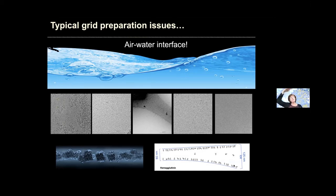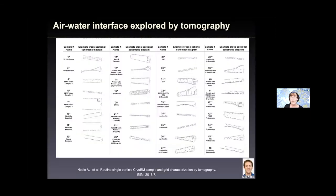And that's because we have to thin our bulk solution down to a very thin film in order to vitrify it. And while it's in that thin film, the proteins are moving under Brownian motion and banging into the air-water interface. And if they have any propensity to stick to that air-water interface, that is what they'll do. And that's where they end up. We're not making this up.